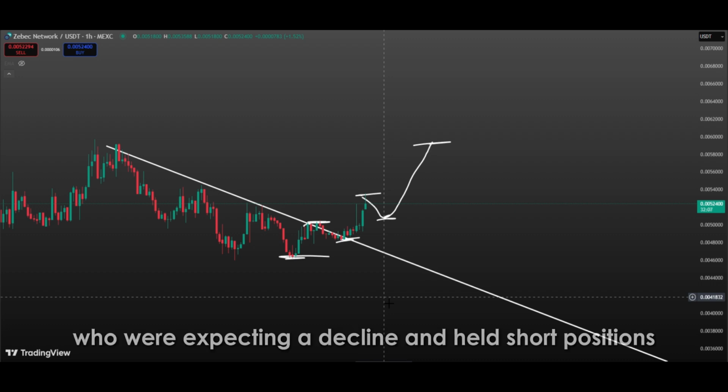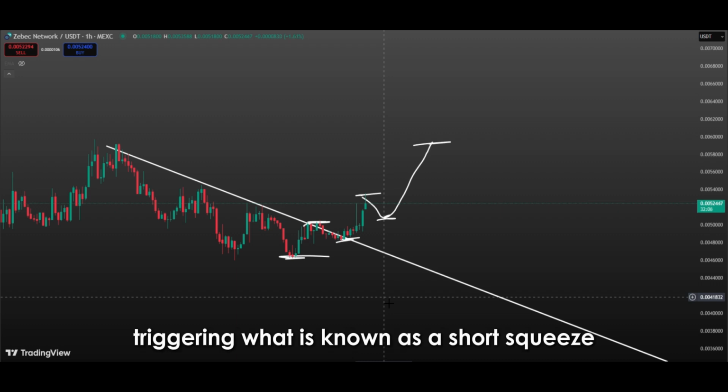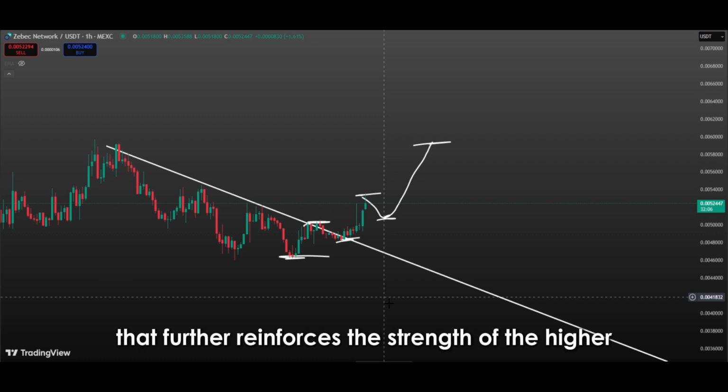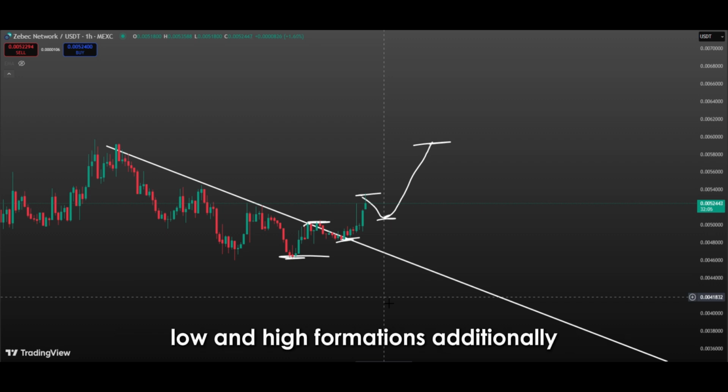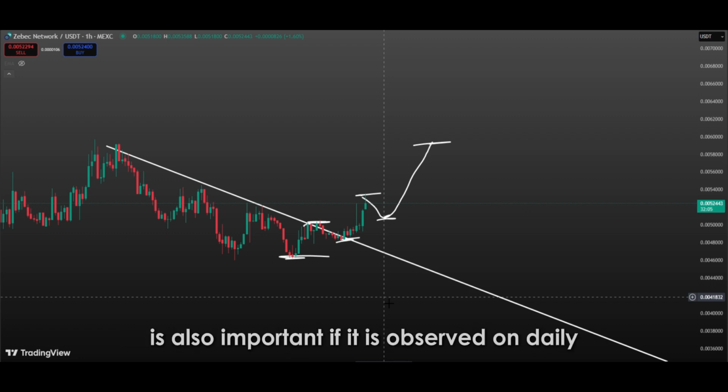Meanwhile, investors who were expecting a decline and held short positions start to close them as their expectations are invalidated, triggering what is known as a short squeeze, a rapid price increase that further reinforces the strength of the higher low and high formations. Additionally, the time frame in which this structure appears is also important.